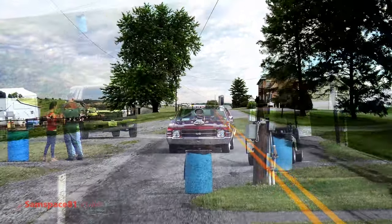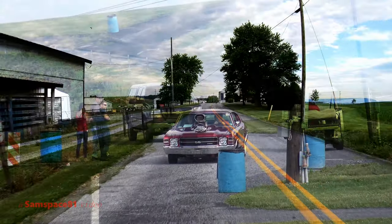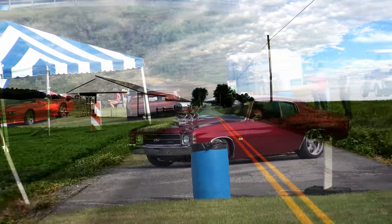He fired that one up for me yesterday. 1,100 and something dyno horsepower. Had a dyno sheet in the windshield. 632.